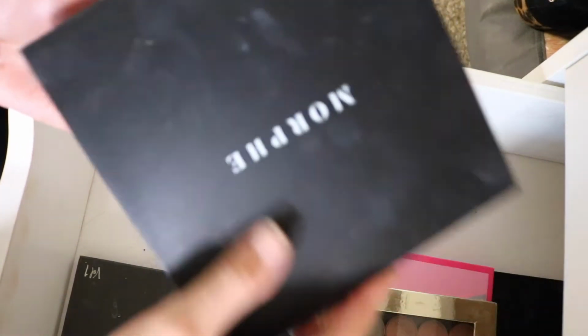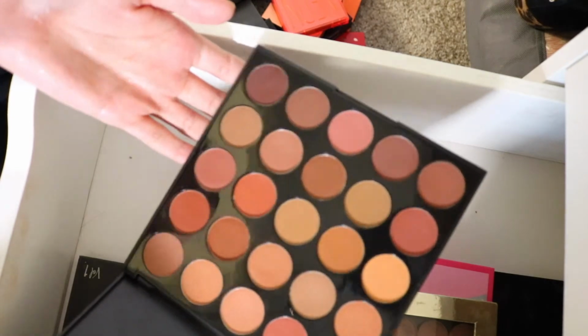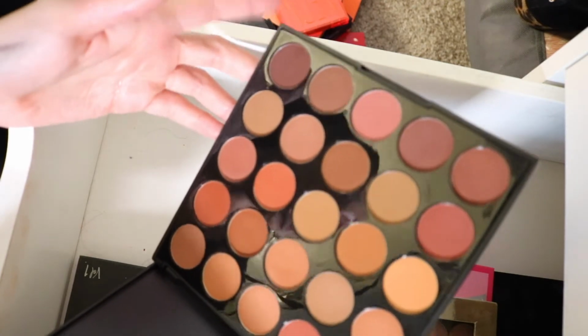So next up we have a Morphe, and this is the 825D palette. This is every neutral shade that you would ever want. I've talked about this before. It's so good. Well, let me reel it in a little bit. It's good.